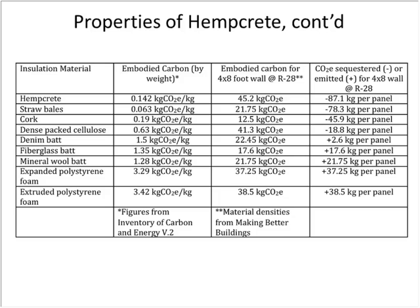So you can see that the foam insulation that's there is quite high in embodied carbon. So all of these plant-based materials, Hempcrete included, give us the potential to build a building that has either a zero or even a negative carbon footprint. And I think that's one of the main attractions for us in our practice.